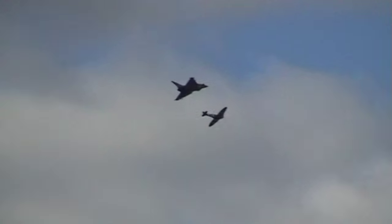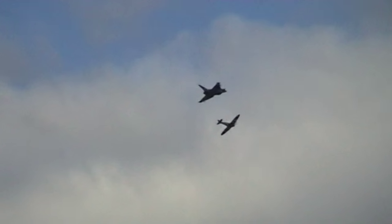Typhoon over there. He's having a hard time flying so slowly. He's having a hard time flying behind the Spitfire because it goes so slow. It's not meant to fly that slowly.